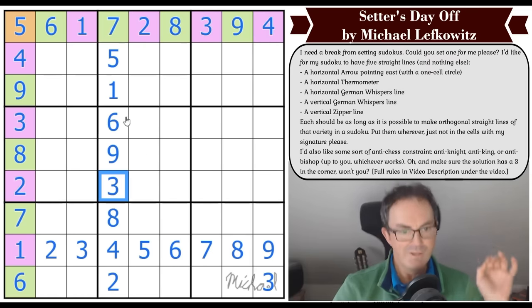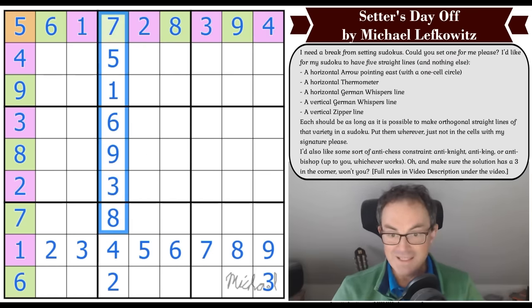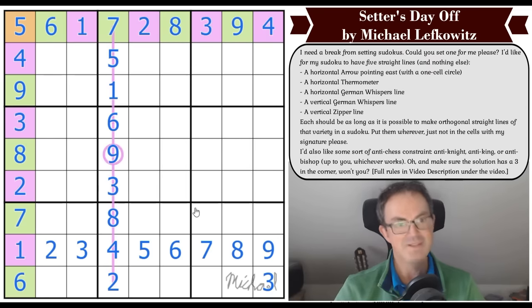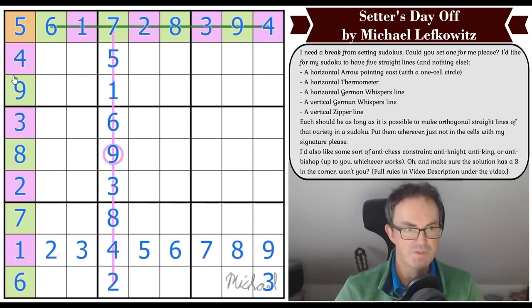Good grief. And this is our zipper lines. We need to label that. That is our zipper line. Oh yeah, we should also, of course, that was our German whispers horizontal. That was our German whispers vertical.